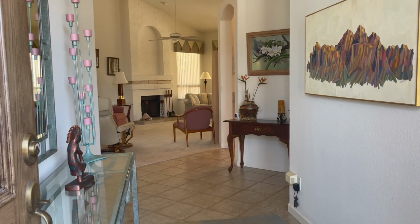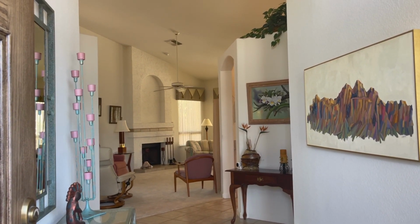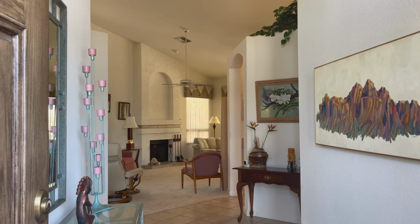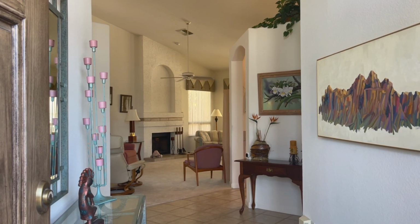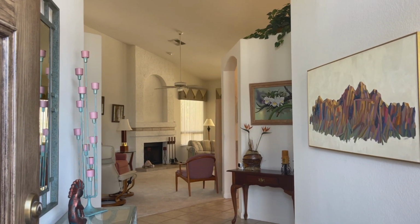Here we are, stepping just inside the front door. The home is original inside, but it's very clean. Again, there's a fireplace straight ahead. It's a gas fireplace being fueled by a propane tank on the outside of the house. There is no gas within the community.